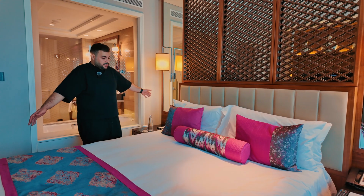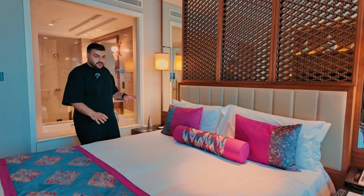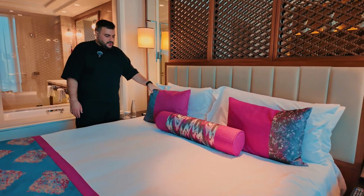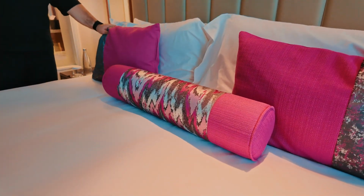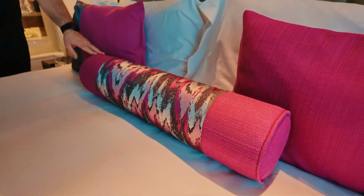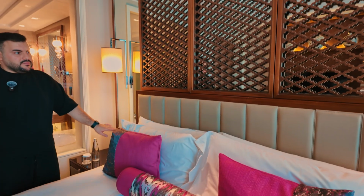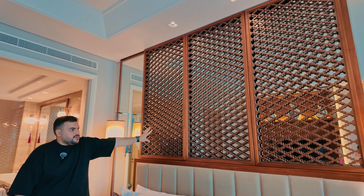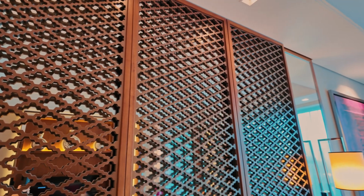Okay guys, here we have our king bed. It's a beautiful, comfortable bed. We have 6 pillows. We have 2 big pillows and 2 small purple pillows, and one round pillow here. You can see the color of the bed is matched with the design of the room and curtains. We have up here some beautiful classic style.